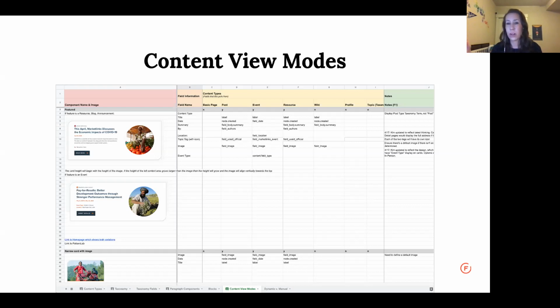A post type would, yes. An event would, yes. Resource, yes. Wiki, no. Profile, no. Okay, we'd also need to know what the field names were and where that information would then be pulled from. And what we see when we do this is that for events, we really tried hard to use the same layout, but they would have an additional field type with event type. And so we need to make sure to adapt for that.